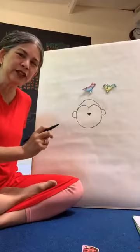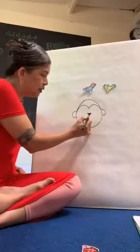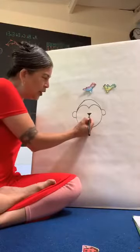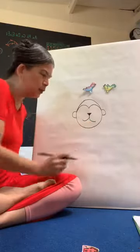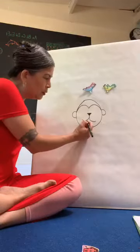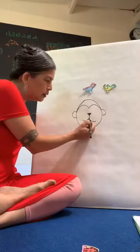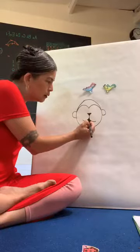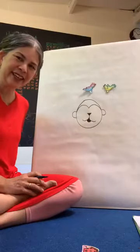And then you're going to draw two lines that go up for the mouth. Should I slow down or you're fine? Okay, I keep going and you copy me. Two lines that look almost like the letter U, like that. And that's for the mouth. If you want the mouth to be open, you could do another little one down here and then color that in. Is it starting to look like a monkey?